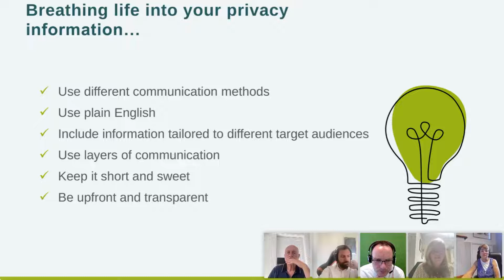So different ways of breathing life into policy using different communication methods, animations, infographics, those sort of things, use plain English. I think the average reading age of the population is either 8, 9, or 10, depending on which piece of research you look at. But the point is, keep it nice and straightforward. Use clear words. Include information tailored to different target audiences, and we'll talk about children a bit later on in different audiences, because not everyone's going to take the same information out of that notice.